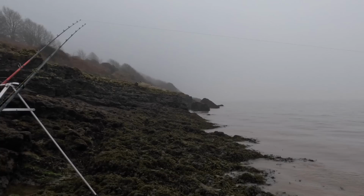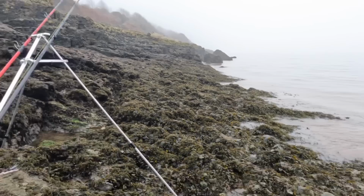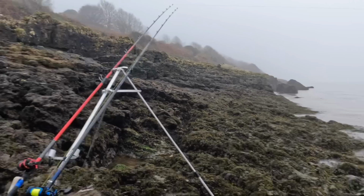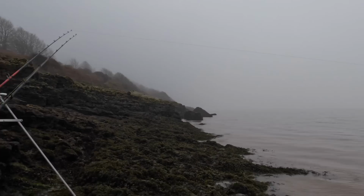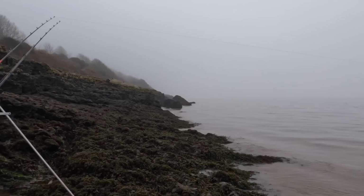I've just had to move up a few metres up the rocks, not to the very top. Hopefully I've got enough space here that I can still fish comfortably. There's no risk really from the water, there's no swell, no wind, no waves, so you just have to make sure you don't trip and fall in.